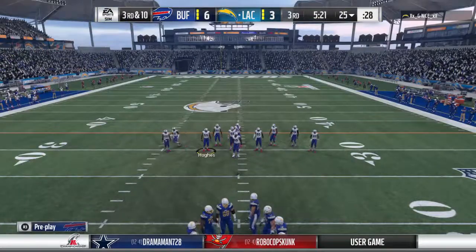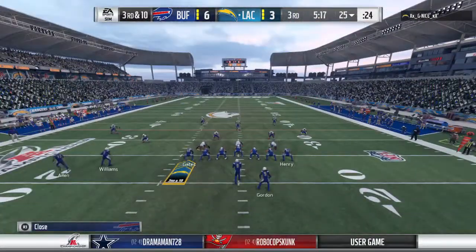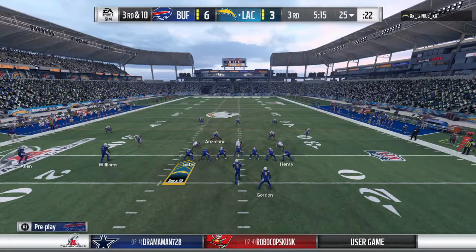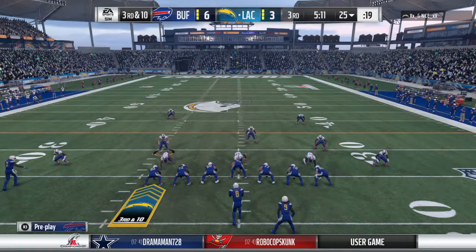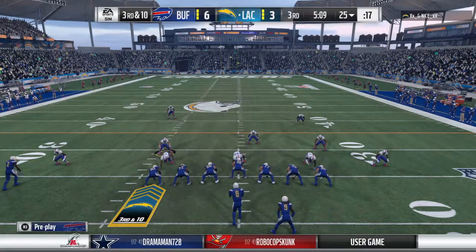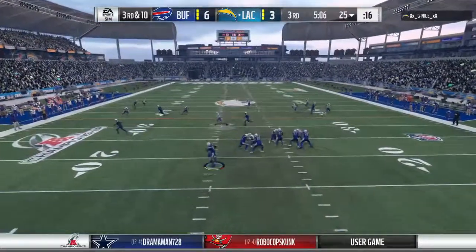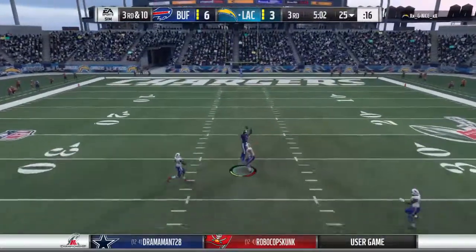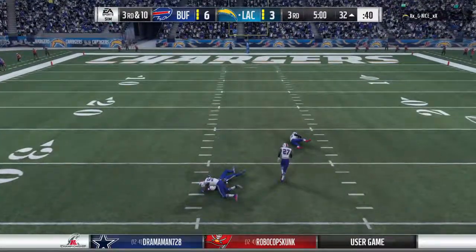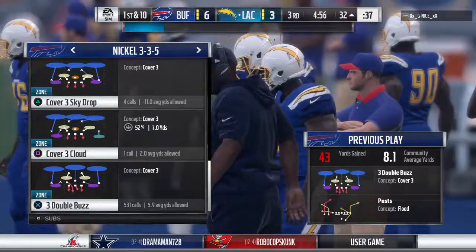The Chargers on 3rd down. They've hit it 50%, 3 of 6 to this point. This is 3rd and 10. Gun, it's Osweiler. Buying time to his left. Now he's going to let it go deep, back over. And that's caught inside the 35. And he takes it all the way down to the 32.